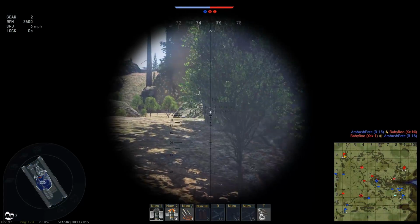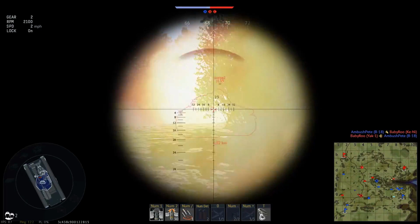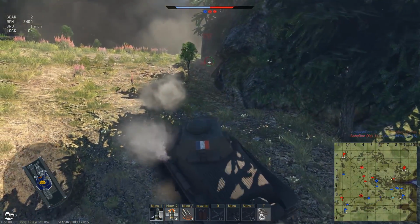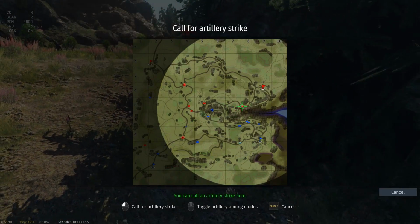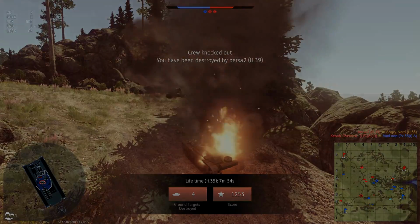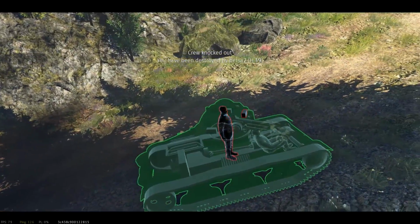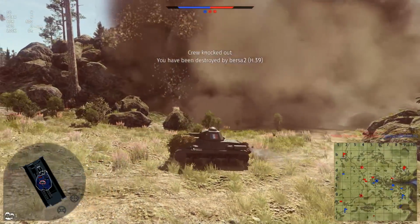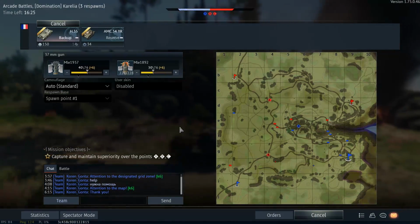He's got upgraded armor that I'm going to have trouble penetrating, and a better gun. So I'm totally outclassed in this fight right here. Drop some more arty. Got me. I was hoping I could kill him with arty, but he's got a better gun. His armor's a little bit better. He's an upgrade of my vehicle. So I gotta back up.